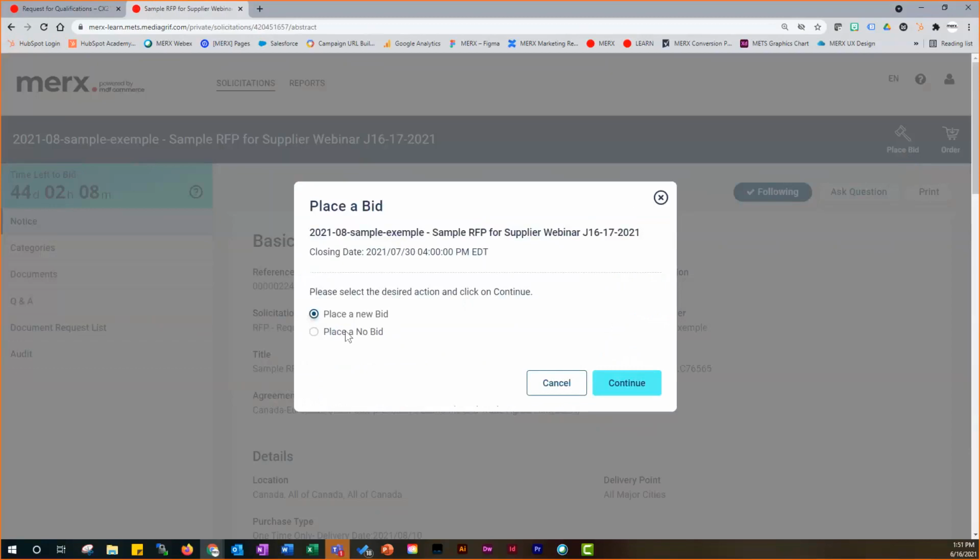In some cases, you may say, you know, I downloaded those documents, but we've changed our minds. We're not going to submit a bid. So you might want to let them know that you're placing a no bid. So it kind of gives the buying organization, oh, they downloaded the documents, but then we didn't hear from them. So it kind of just closes off your activity with them. So let's select place a new bid.